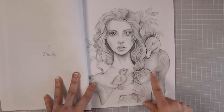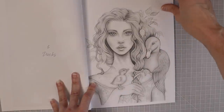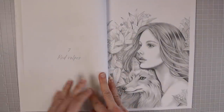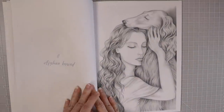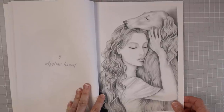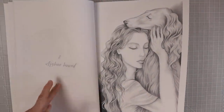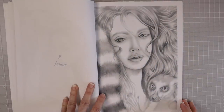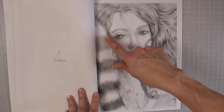Oh my goodness. Y'all, if you want to learn how to practice fur on some of these animals, this is the perfect book to do that. The images are just beautiful. Oh my goodness, look at this one. I have seen this one colored, and some of you are doing a beautiful job on these pages. Oh, look at the little lemur. Oh my goodness. Look at his tail.